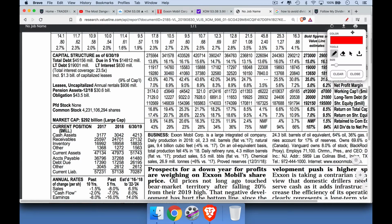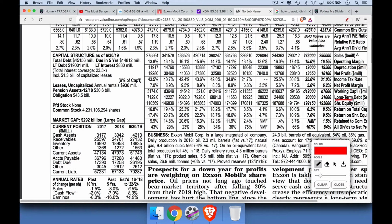So in 2009, they had long-term debt of about 7 billion. And we can see that it's just gone up over the years as they have been forced to increase their long-term debt, thus making the company more risky. As of the last 12 months, or 2019, they're up to 20 billion. So the way they've been paying their dividend is by borrowing the money. Now, this is not how dividend stocks should normally work.